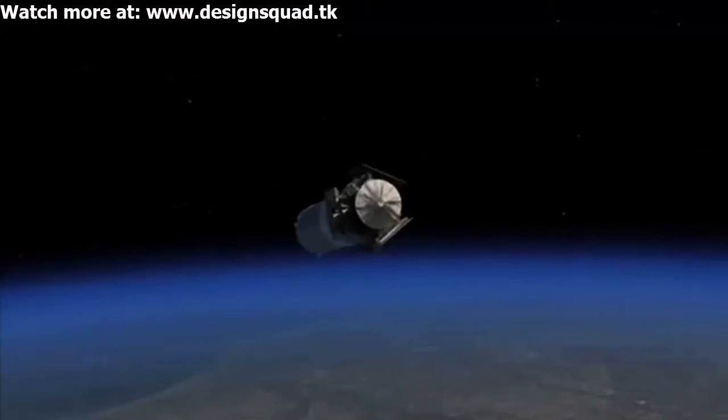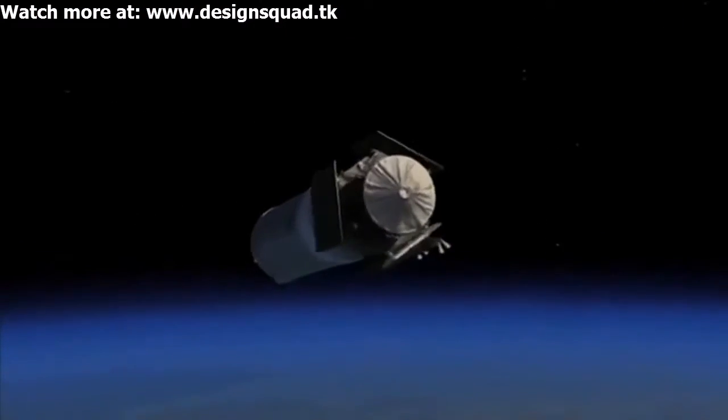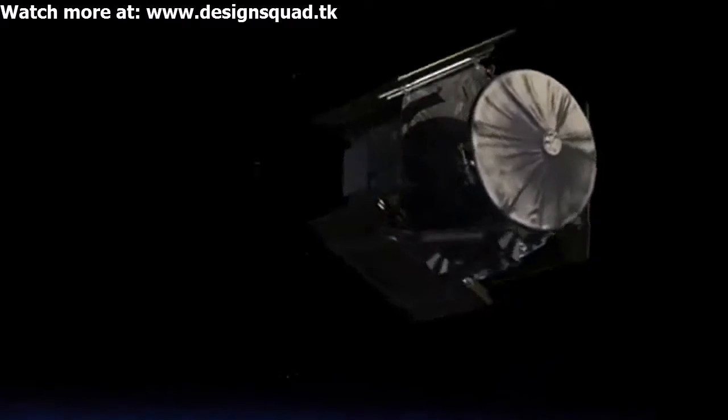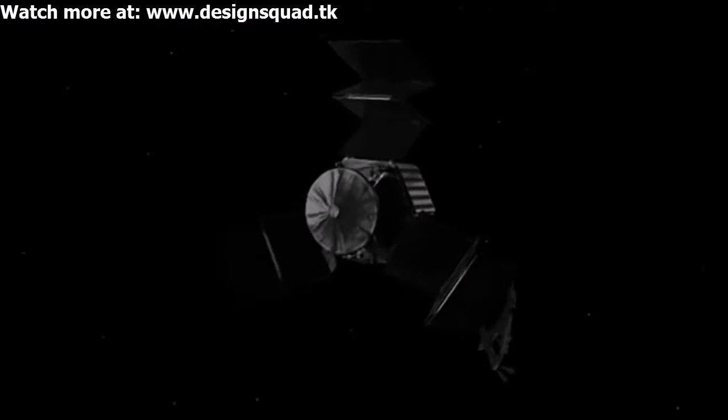The current mission I'm working on is called Juno. This is Juno, and it is the first solar-powered spacecraft to go to Jupiter. Juno is an unmanned deep space mission, which is going to a place where it would be really, really hard to send humans, at least with the technology that we have today.